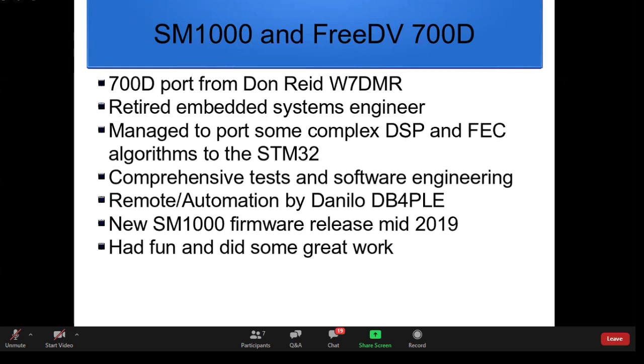The other thing that Don and Danilo brought to this project was some very professional automated testing. We have around 40 automated tests just for the STM32 that test various aspects of the software at a touch of a button, which takes a lot of load off for us as the developers and lets us know very quickly when we break things. And we break things all the time, so we need these tests to know that things keep running. So we released the new SM1000 firmware with the 700D mode mid last year. There's been a few tweaks since then, and we had fun, did some fine work working together from different points in the world. Danilo's in Germany, Don's very close to where the conference is being hosted, and I'm down here in South Australia.